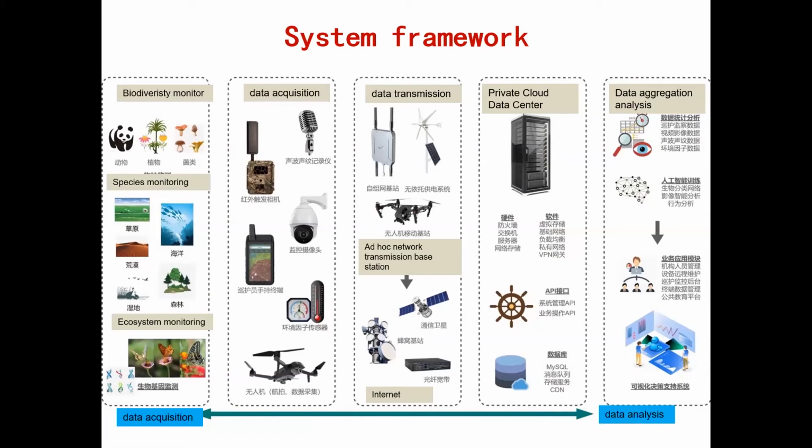It includes species monitoring, ecosystem monitoring, and different equipment for the data acquisition layer. Information acquisition is based on various equipment or personnel activities. It includes the real-time video monitoring system, patrol PDA, collar tracking, UAV, acoustic recorders, and remote sensing data.